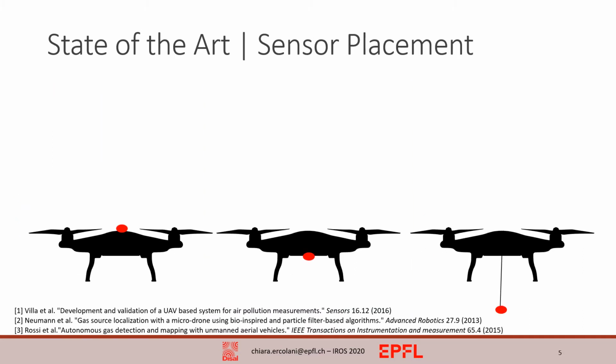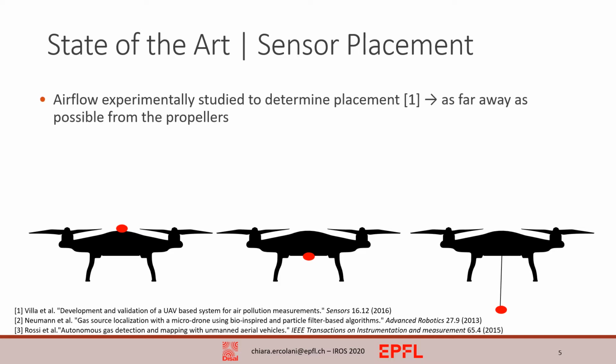A few words need to be said about where to place the odor sensor on a flying platform with propellers. A study tried to experimentally determine the best sensor placement, and the conclusion is that it should be as far away as possible from the propellers.